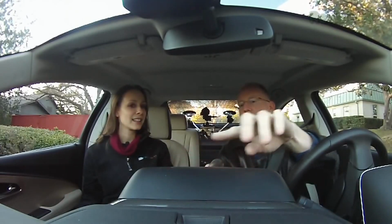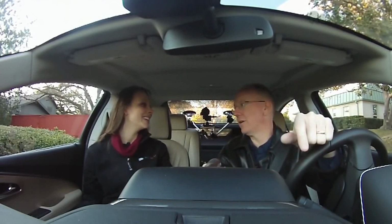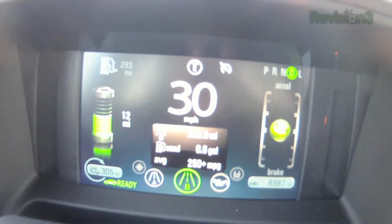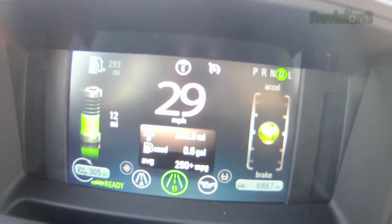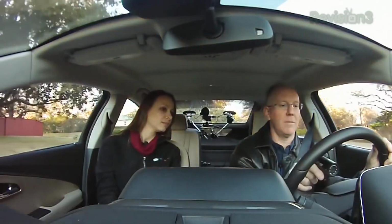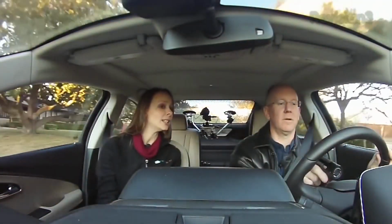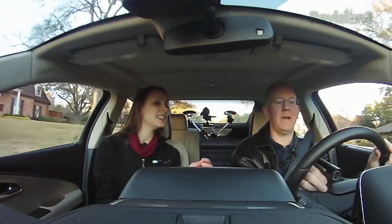Okay. Here, let me tell you how you can maximize your range. What you need to do is when you're accelerating, you need to accelerate like your grandmother. Remember that little ball right there? If you give it too much gas, that ball's gonna move up. You see how it moves? Oh, we don't want that. Now we want it to be nice and green with the leaves on it. That's right, I'm calling them leaves.